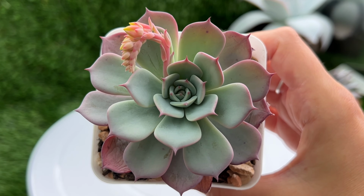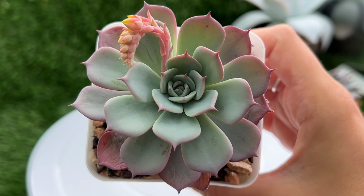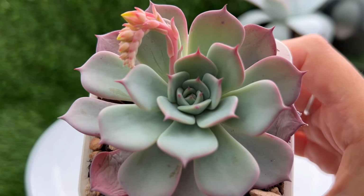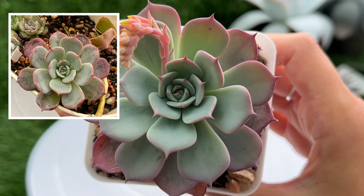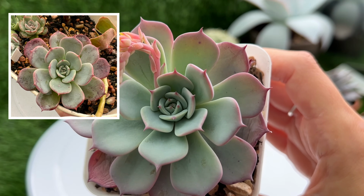I'm not even sure what the parentage is. I think it's unknown, but oh my god, I love it. It's just so pretty. The leaf structure is just amazing. I've got one outside actually, which looks a little bit different, so I'll try and insert a picture here as well. But yeah, Lolensis, love it, beautiful plant.